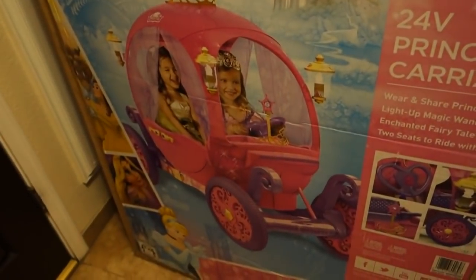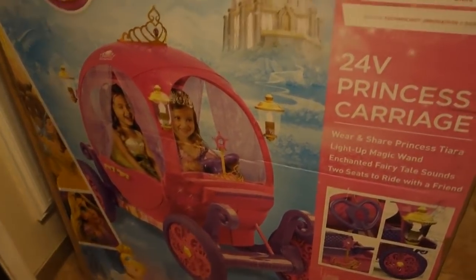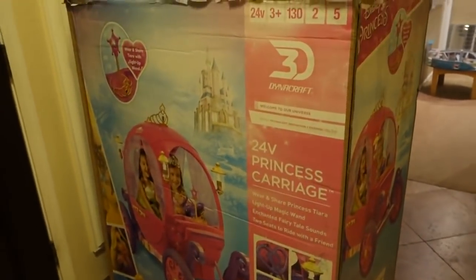So I saw it at Walmart a couple weeks ago, and I was like, oh, that'd be really great for some of these videos I'm doing recently, because I have some Disney princess kind of promos coming up. This thing is huge. I could barely fit it in my car. I have a pretty big car, and I was like, oh my gosh, that's not gonna fit.